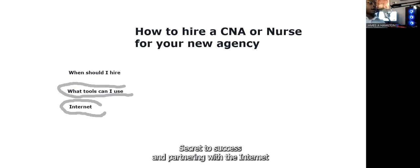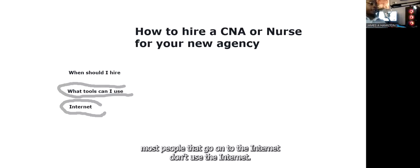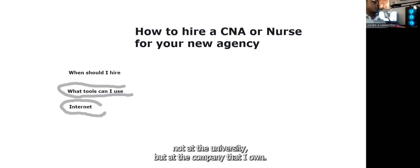Lately, at the company that I own, Saving Grace Medical Staffing, we've been doing a lot of social media. And for the new business that I just got started, called Telegiver, which is the future of in-home healthcare, that is done strictly from patient to patient on the phone.